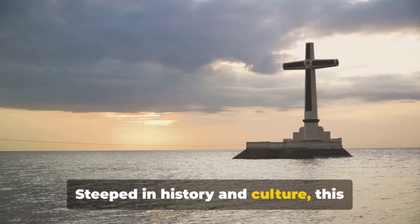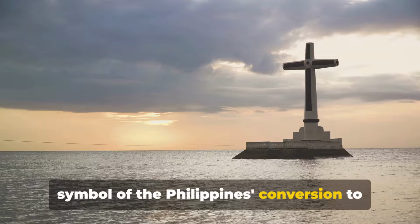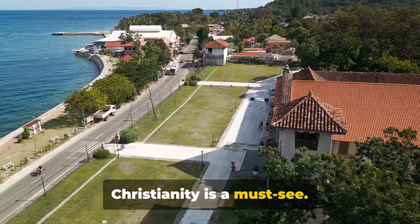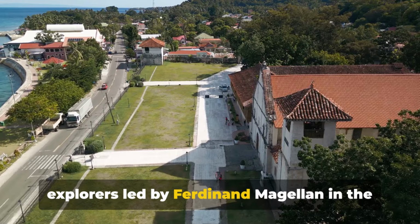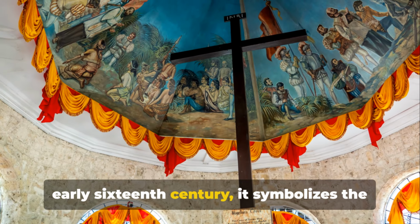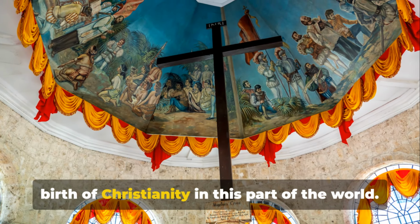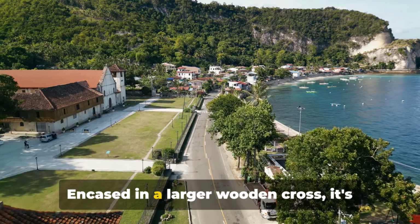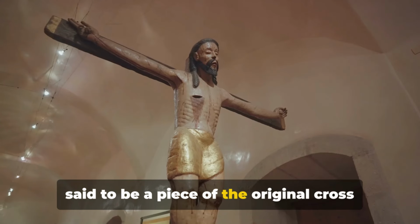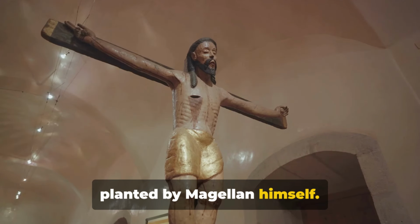Steeped in history and culture, this symbol of the Philippines' conversion to Christianity is a must-see. Planted by Portuguese and Spanish explorers led by Ferdinand Magellan in the early 16th century, it symbolizes the birth of Christianity in this part of the world. It's not just any old cross, oh no. Encased in a larger wooden cross, it's said to be a piece of the original cross planted by Magellan himself.